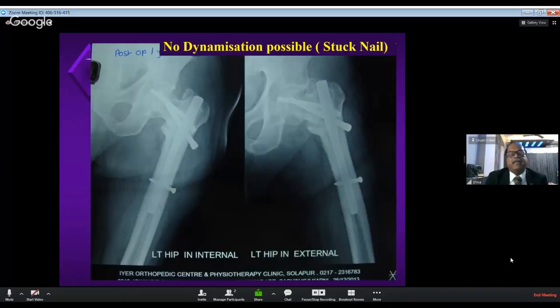A thick nail has been used. You can see the nail is very snugly fitting in both the pictures, and there is a linear crack at the tip of the nail because the surgeon has caused a fracture. This is due to a thick nail being passed without proper reaming, and this has resulted in the end with broken screws in the head and neck, and subsequently the head and neck going into varus.